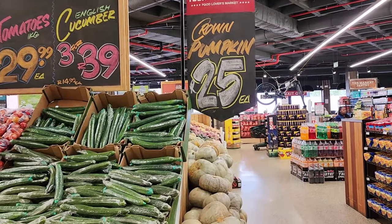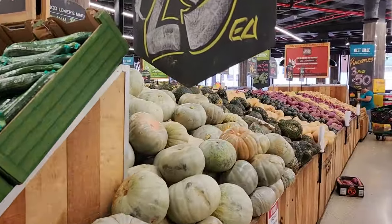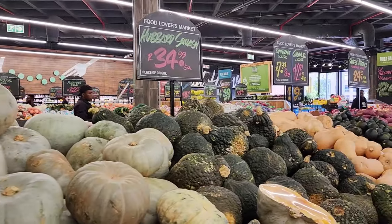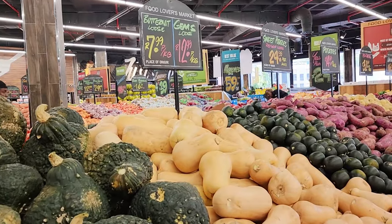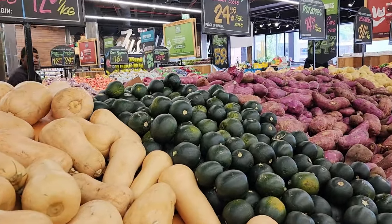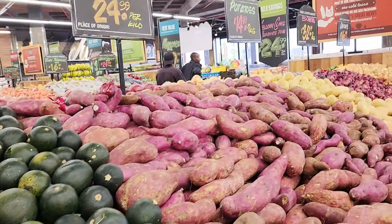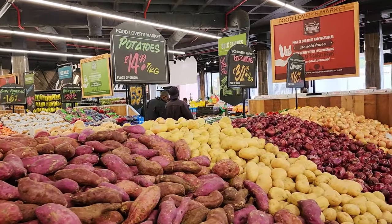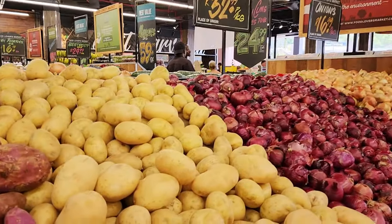And of course, Food Lovers is known for their fruit and vegetables. Look at these gorgeous squashes. Fat nuts, R8 a kilo. Gem squash, R13 a kilo. Oh my word, I haven't had gem squash for ages. Sweet potatoes, onions. Lovely potatoes.